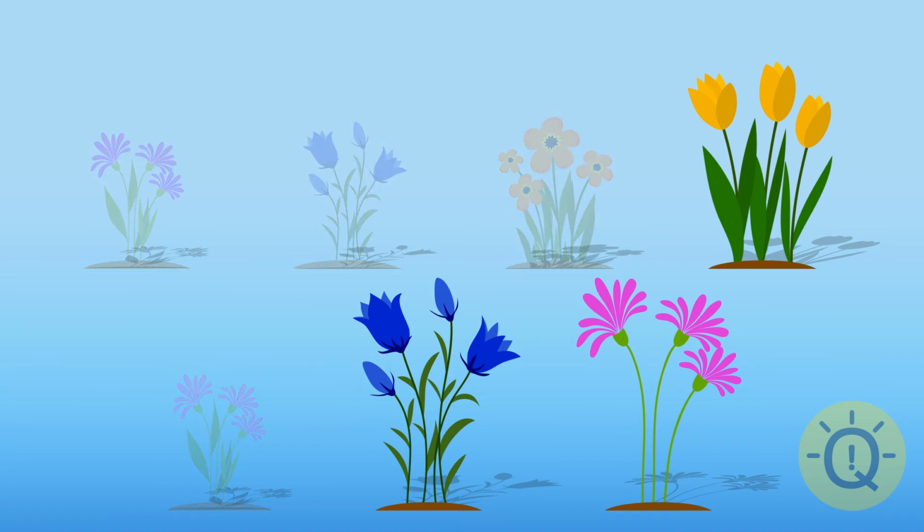Okay, there are just 3 big ones, so it's one of those. Not next to the orange flower, so not this one. And only one of the remaining ones has leaves, so this is the one.